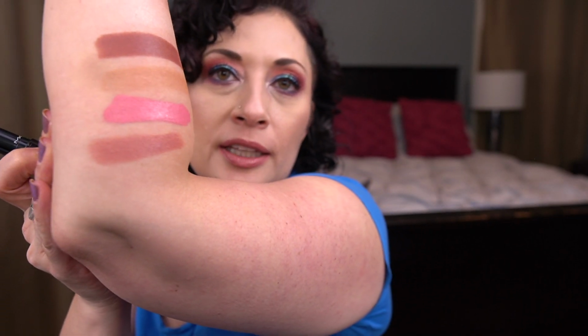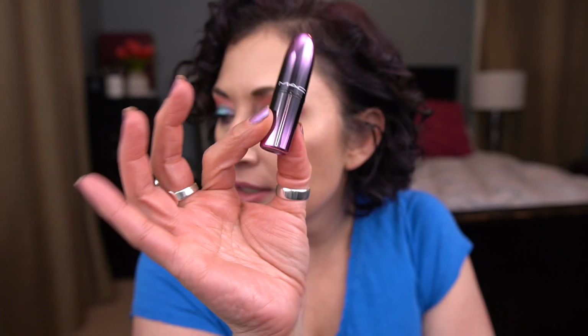And the last lip product is by MAC. It is the Love Me lipstick in the shade Laissez-Faire. I love this color. Oh, I love this color. Love it. This is beautiful. I won't have any problem hitting that goal. This is gorgeous. Love it. So yeah, 10 uses on that one. Okay. We'll see how this goes.